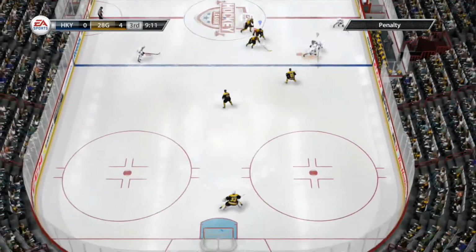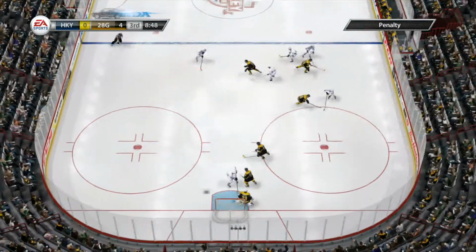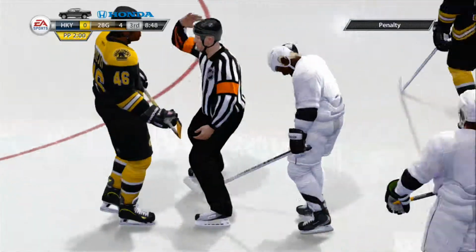We're going to get a penalty called here. Delayed call. Hood's taking another hit. Stay down. Stay down.